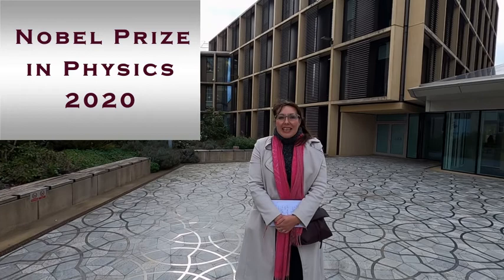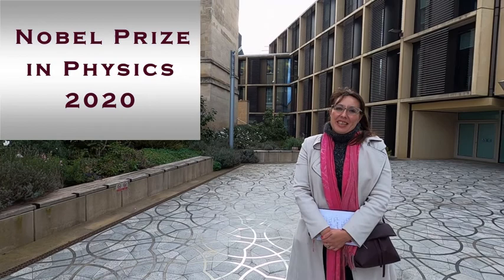And of course you've heard the name of Sir Roger Penrose, who's been in the news recently as the Nobel Prize winner. He received half of the Nobel Prize for his discovery related to black hole formation. He used ingenious mathematical methods to prove that black hole formation is a direct prediction of Albert Einstein's theory of relativity. By the way, Einstein himself didn't believe in black holes.